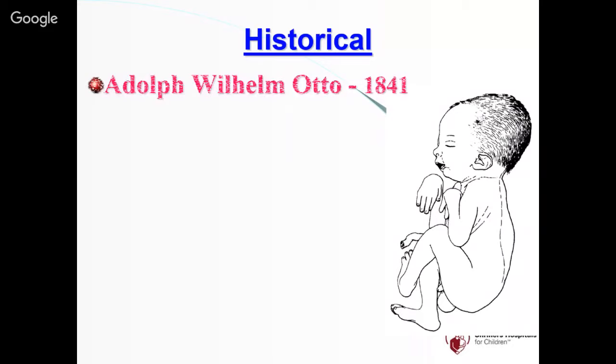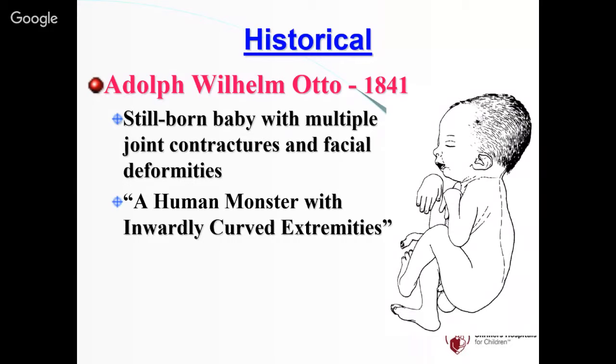But the first documented description of arthrogryposis goes back to 1841. This guy by the name of Adolf Otto described it. If you think that kids these days are given bad labels, here was a human monster with inwardly curved extremities. So we've come a long way since then. But this is what the kids that we treat look like.